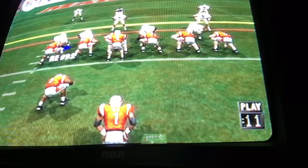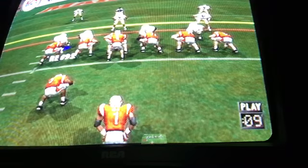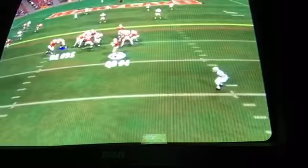Notre Dame comes out in a 4-3. There's the play fake.